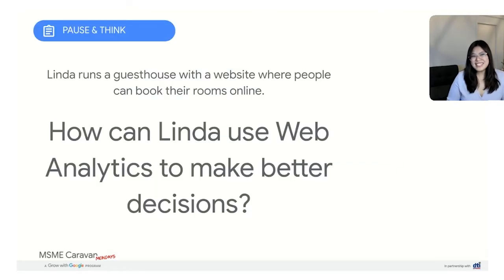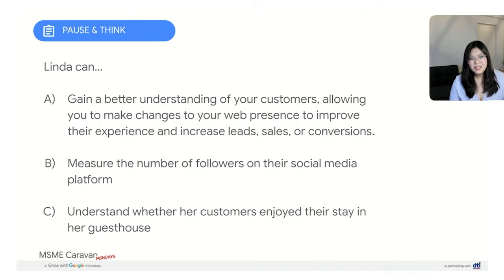So now the first quiz of the day. So again, Linda runs a guest house with a website where people can book their rooms online. So how can Linda use web analytics to make better decisions? So what is the best way for Linda to use Google Analytics for her business?